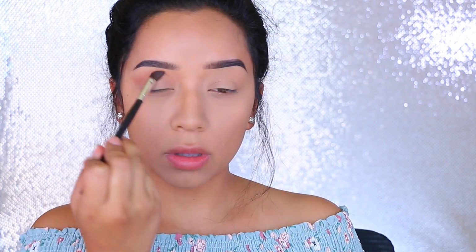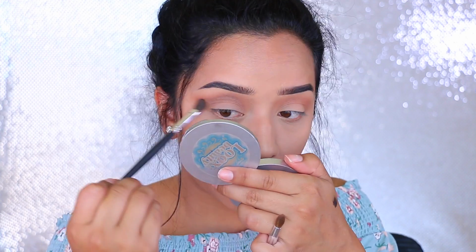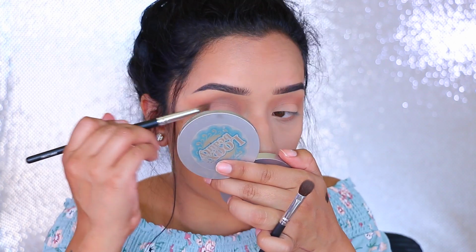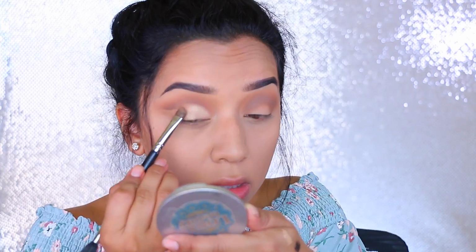So I'm going to take the Anastasia Modern Renaissance palette. My perro chewed this one as well. So I'm just going to take some random colors. This isn't a makeup tutorial, so I am going to speed up this process as well, just like every other clip that I've done.